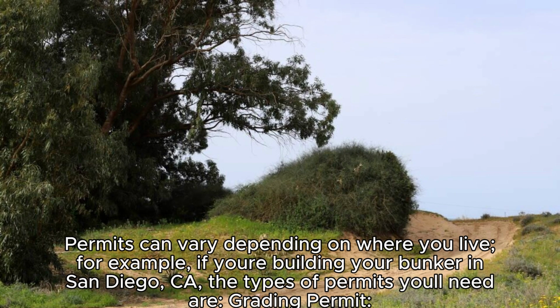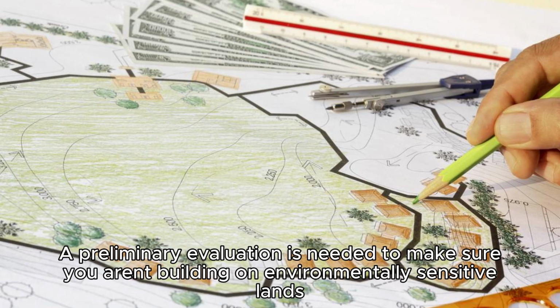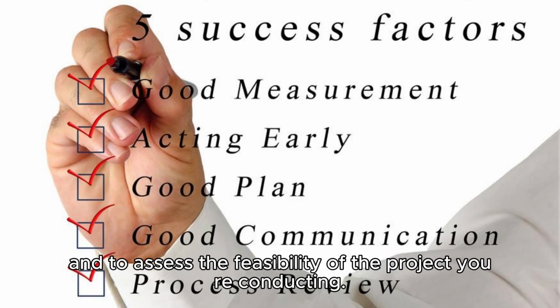For example, if you're building your bunker in San Diego, CA, the types of permits you'll need are: Grading permit. Grading is required when a project may alter the topography of a property due to excavations or fillings. A preliminary evaluation is needed to make sure you aren't building on environmentally sensitive lands, and to assess the feasibility of the project you're conducting.